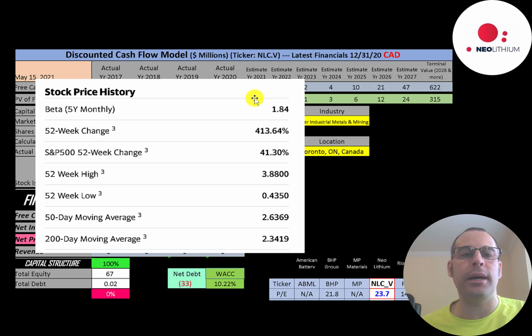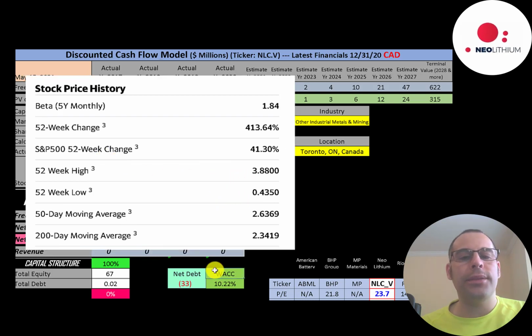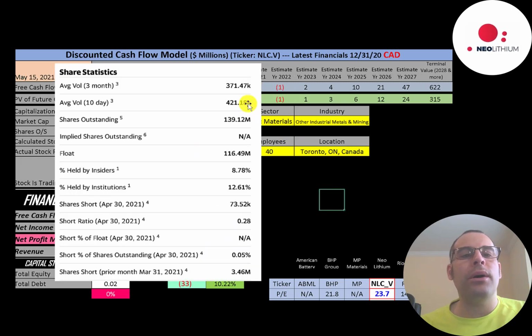It's a little volatile. The stock has gone up over 400% in the past 52 weeks, while the S&P 500 went up 41%. The 52-week low was 44 cents, the high was 388. And the stock is trading below its 50-day and 200-day moving average, so it seems to be on a downtrend. About 400,000 shares are traded each day on this stock.